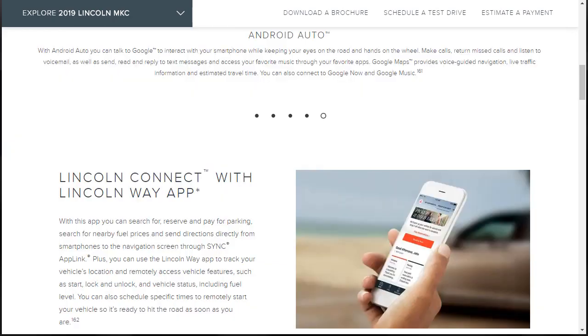Every vehicle manufacturer has an app. Lincoln apparently is no different. They call it Lincoln Connect. Oh, it says Lincoln Connect, which, yeah, because there's a little TM there, with Lincoln Way app. So with this, you can search for, reserve, and pay for parking, search for nearby fuel prices, send directions directly from your phone to the navigation, to that Sync 3 navigation in the vehicle.